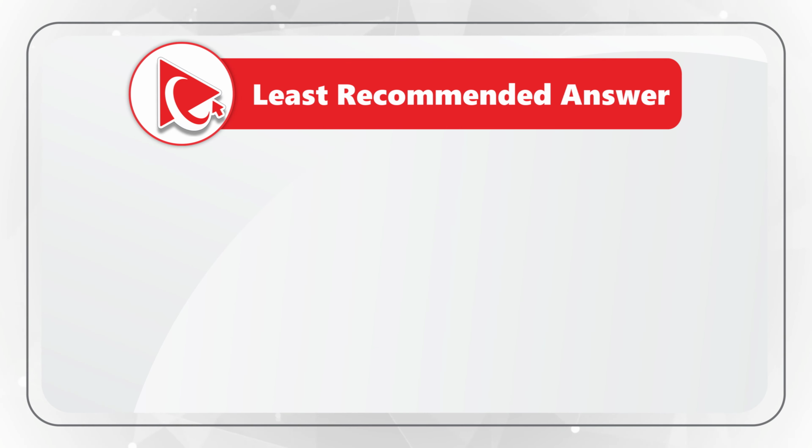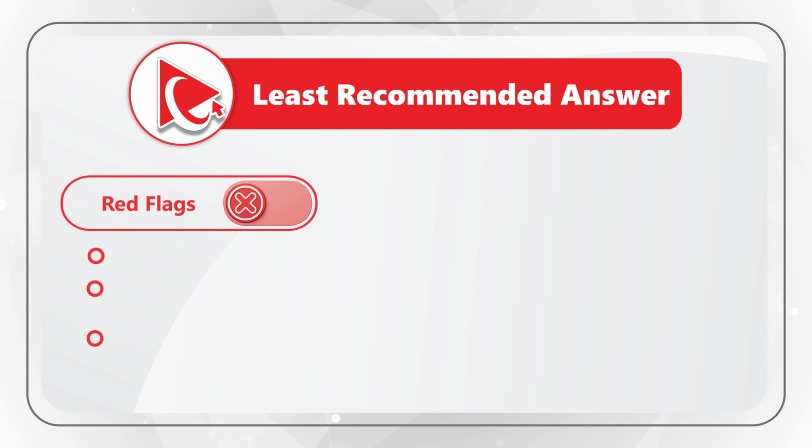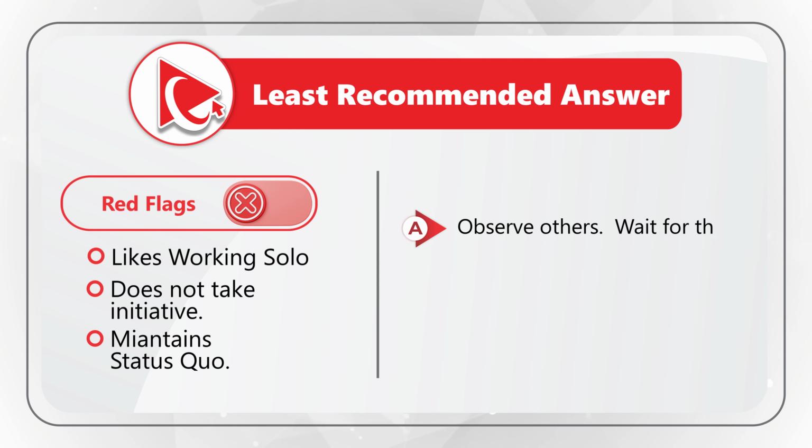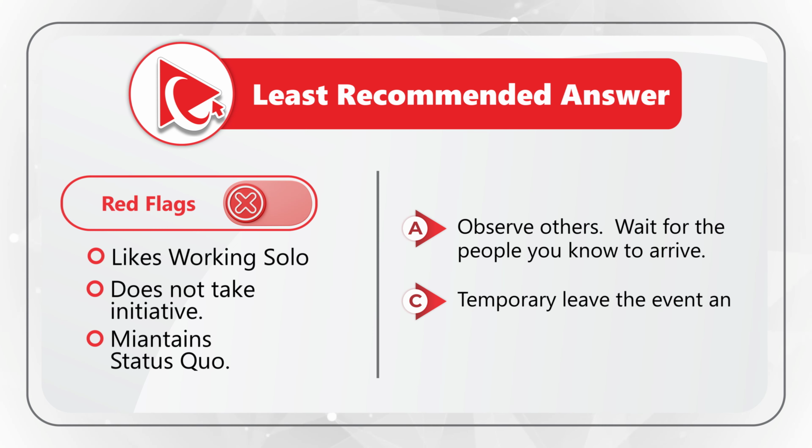Obviously, with these types of questions, there is no right or wrong answer, but there is a least recommended answer which you can spot based on the red flags. Because red flags are that the candidate doesn't take initiative, afraid of unfamiliar situations, and passively maintains status quo, the choices to avoid might be choice A, observe others and wait for people you know to arrive, or choice C, temporarily leave the event and then come back later.